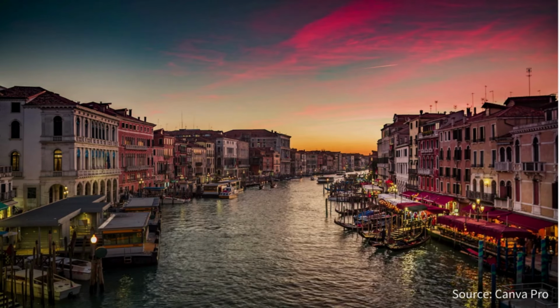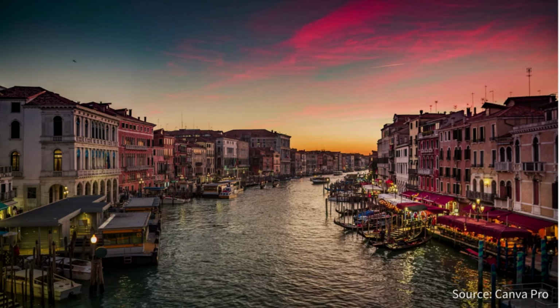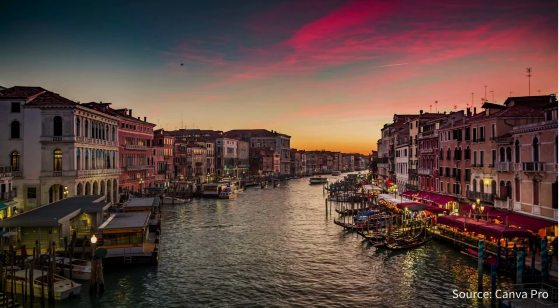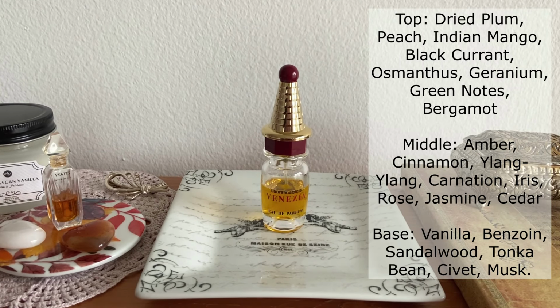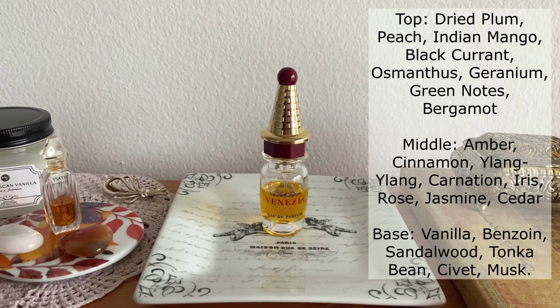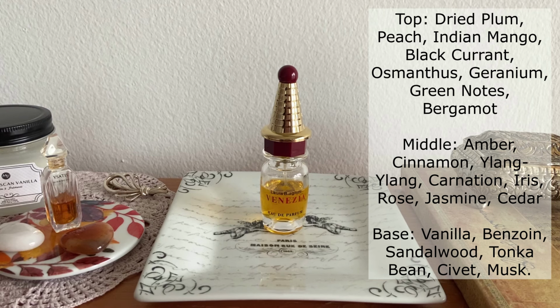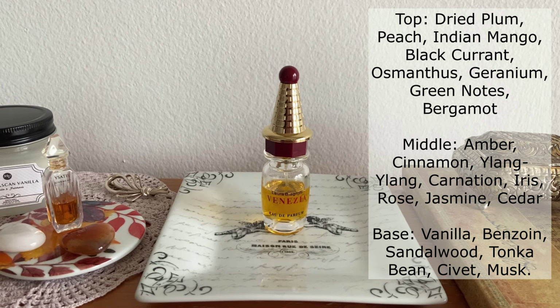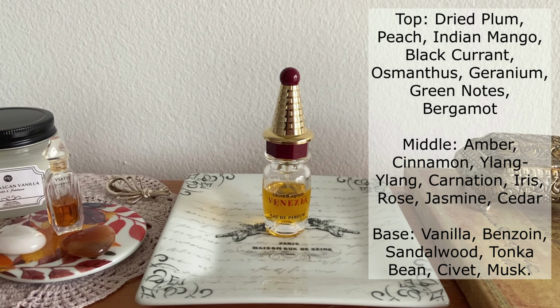It's rich, it's sweet, warm, mysterious, complex, sensual, enveloping. It's sophistication in a bottle. This fragrance features sweet fruits, florals, spices, amber, vanilla, benzoin, woody notes. It's a typical 90s style blend. It's a timeless classic. It's absolutely gorgeous. Sadly discontinued. I found it for a very good price.